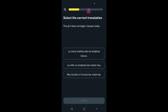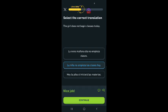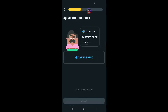Select the correct translation. The girl does not begin classes today. I'm going to say the second one. La niña no empieza las clases hoy. Nosotros podemos viajar mañana.